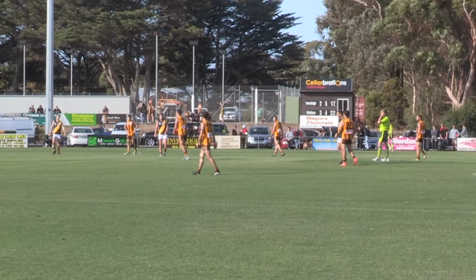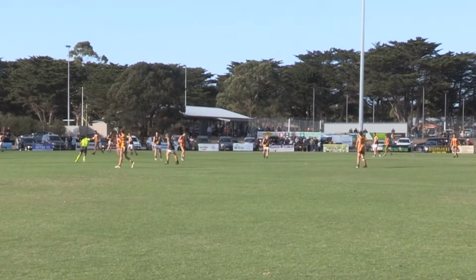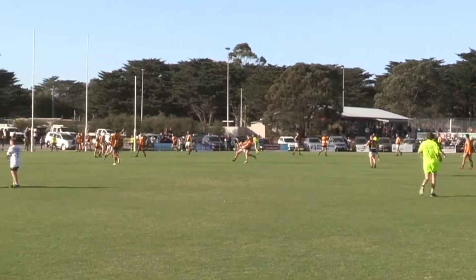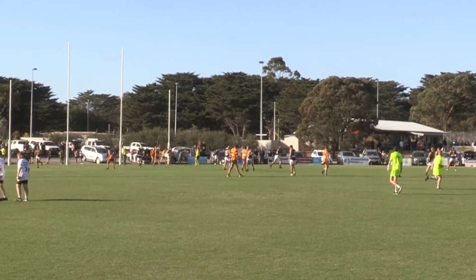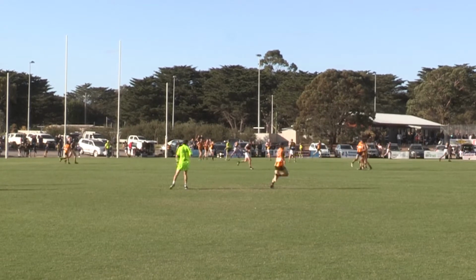So Donahue's got it, 50 out. Oh, he's short. Robbie Logue's taking the mark. Still 50 out, I reckon. He plays on now, wheels on that left, goes long, pushed it to the far side. And is it through or is it a mark? It's through for one behind to Inverleigh. They go to 2-6-18.